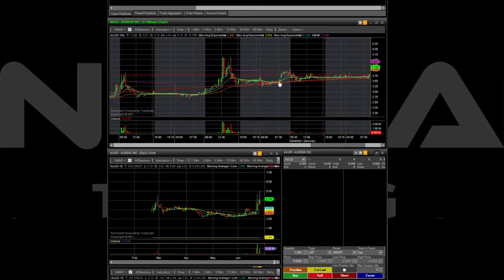Same thing here. It pulled back, tried to come back up, opened around four, couldn't get back above it, so pulled back again, hanging around this level where it previously traded.